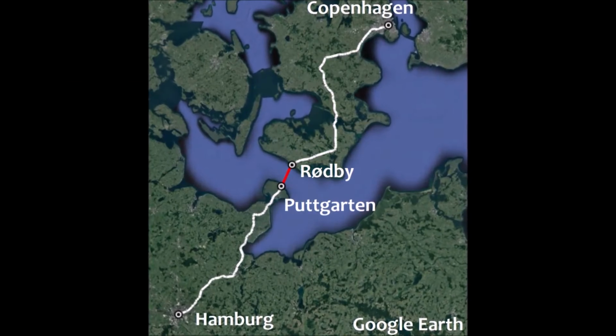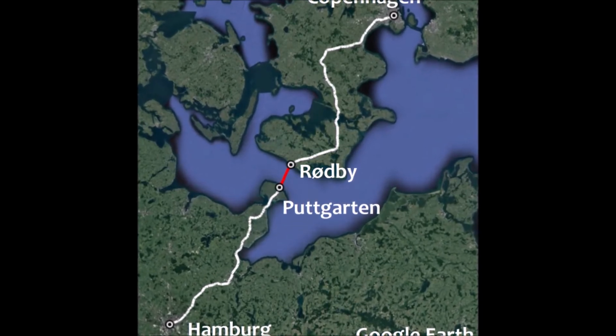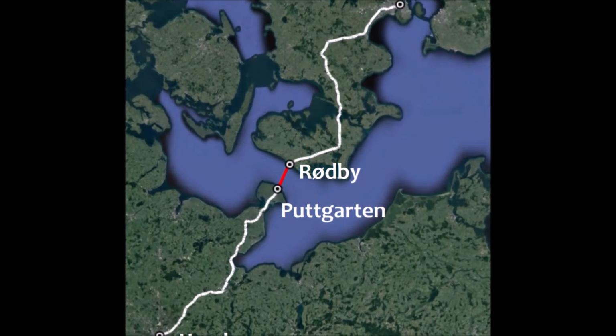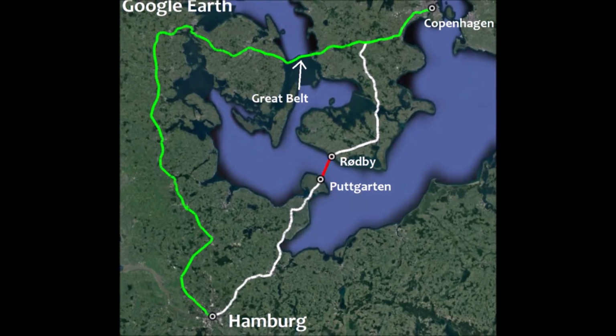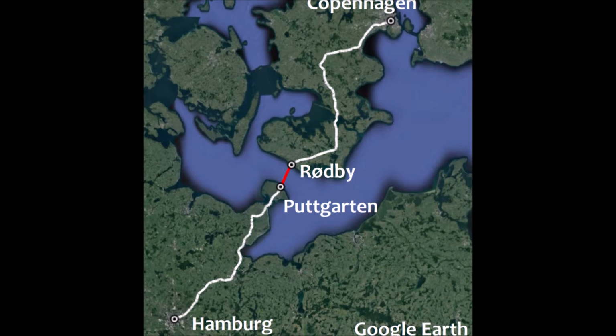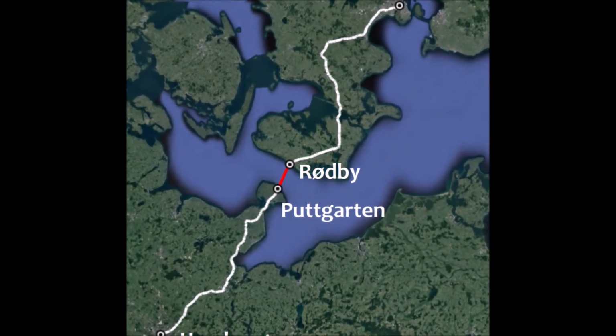So as of 2000, you could now run a train from Scandinavia to mainland Europe without ever leaving the rails, which begs the question, why did the Puttgarten to Rødby train ferry persist? The obvious answer is that it's more geographically direct than the Great Belt route, but I'll come back to that later. Hearing that this train ferry was due to be withdrawn, I decided to include it on my Interrail trip in October 2019.